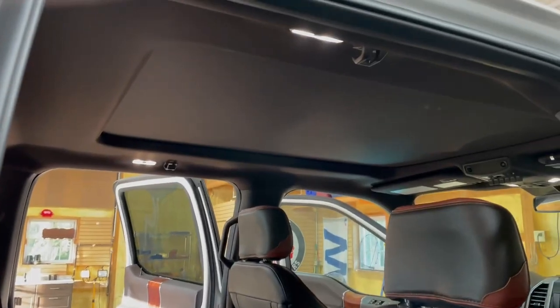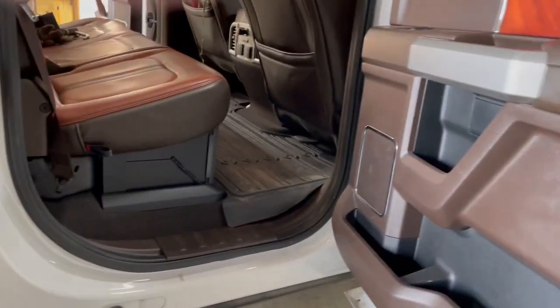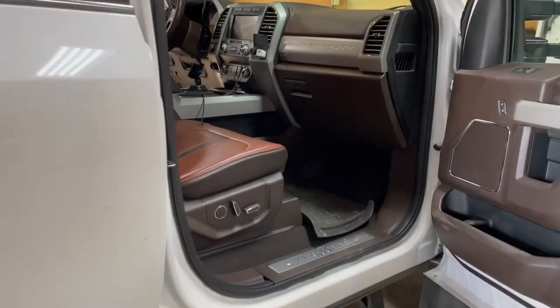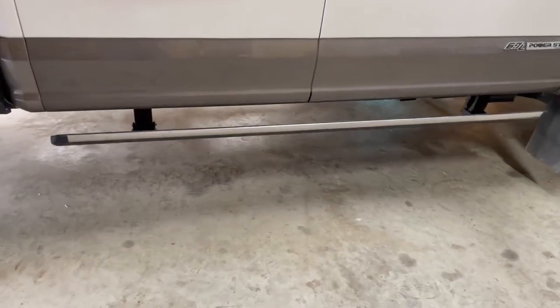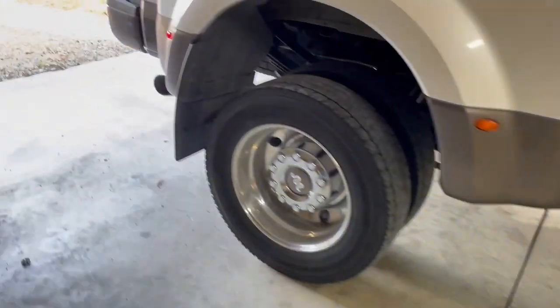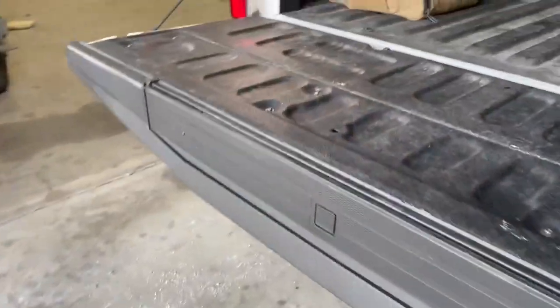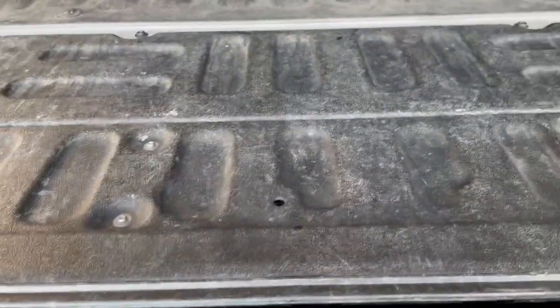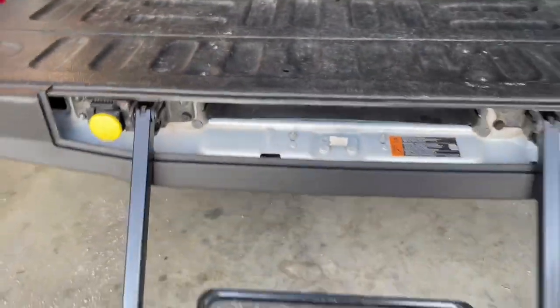Again, there's a twin panel moonroof. It's closed. Steps, of course, chrome wheels. They're 19 and a half inch wheels. Has the tailgate, has the step assist to get into the back.